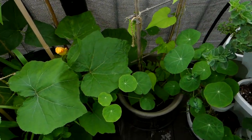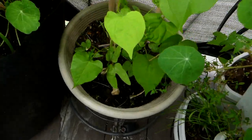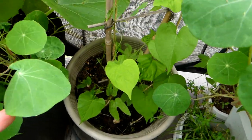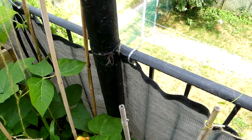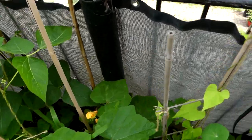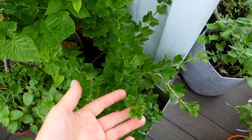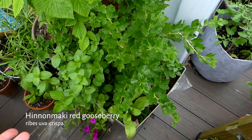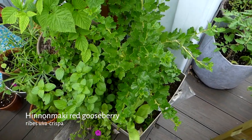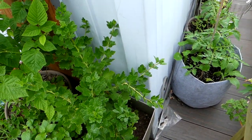So next to the smart pot, I have a little container with morning glories, and I'm just growing those to kind of grow up and cover this ugly black rail that goes all the way up. So over here, this is a gooseberry, and I think I made a mistake by planting it in a container. I don't know that it's gonna last well in a container, so pretty soon I think I'm gonna transplant it downstairs into the ground so it can get established.